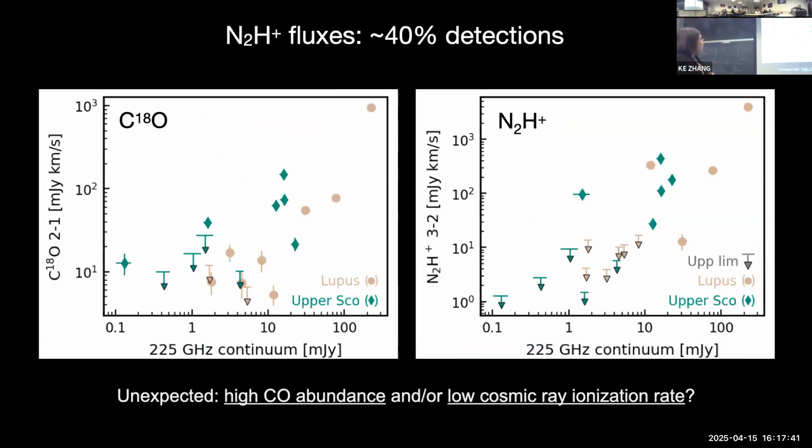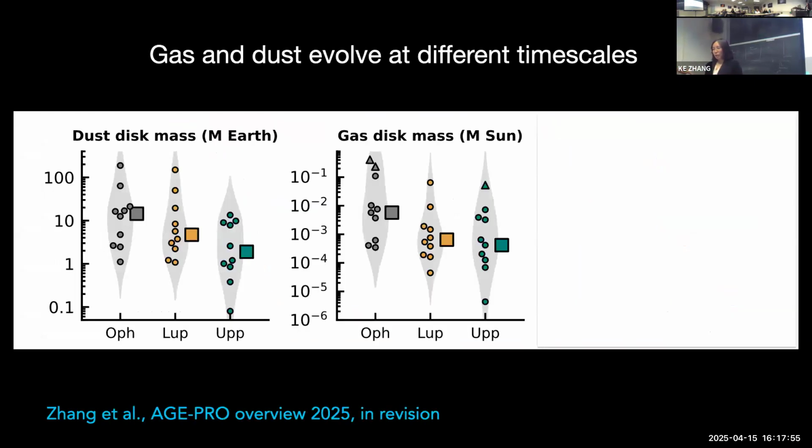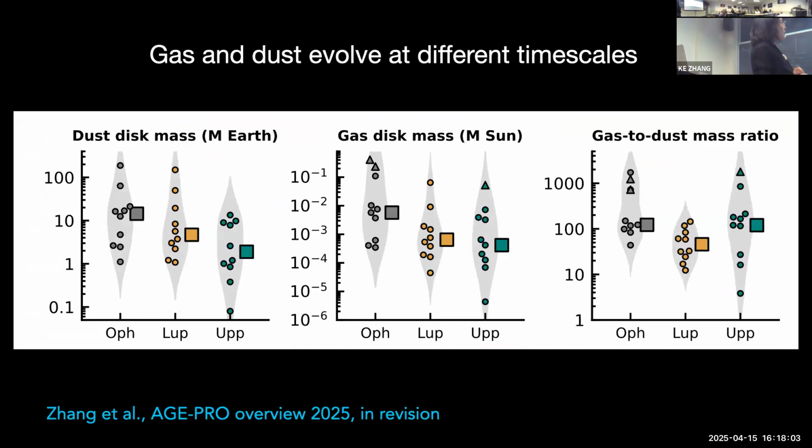This is the distribution of the two. The continuum flux, you can see the offset, but when you look at the range it covers, the two cover pretty similar flux ranges. Okay, so that's what we find. It seems that the dust and the gas evolve on different time scales. And this leads to an interesting swing in the gas to dust mass ratio in those disks.